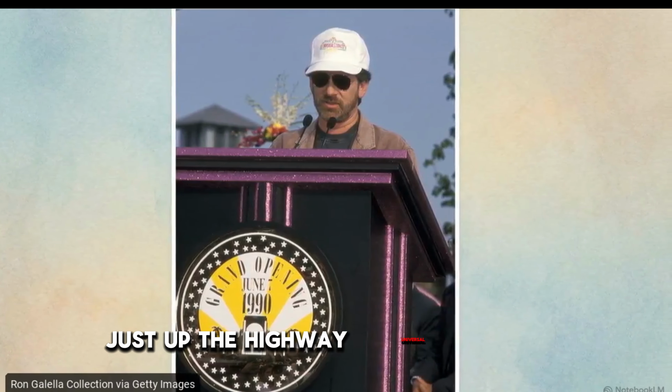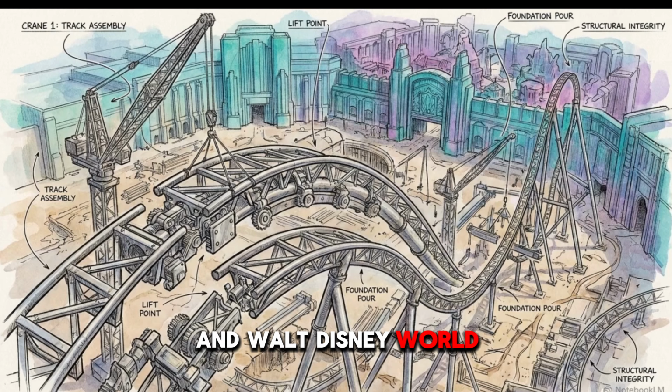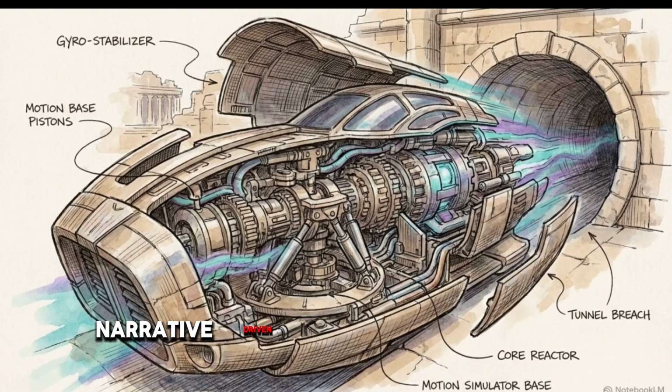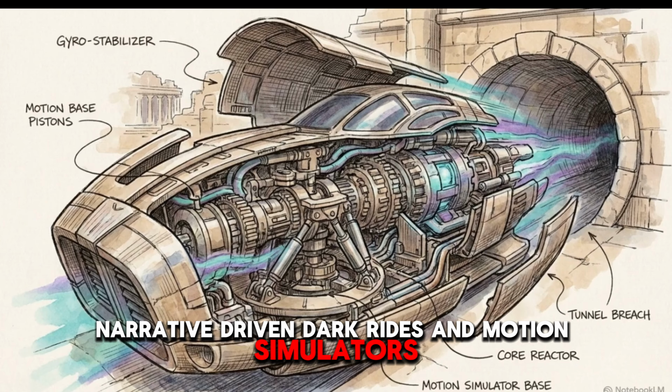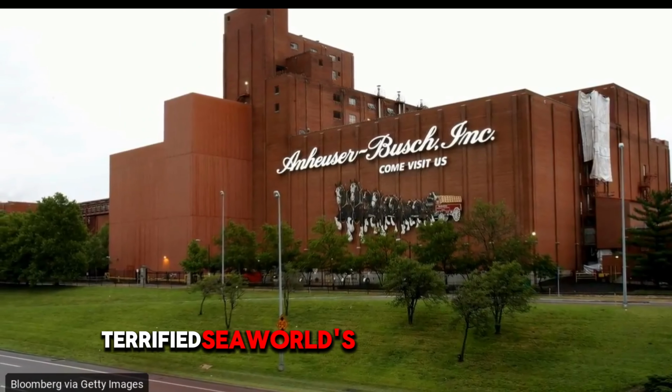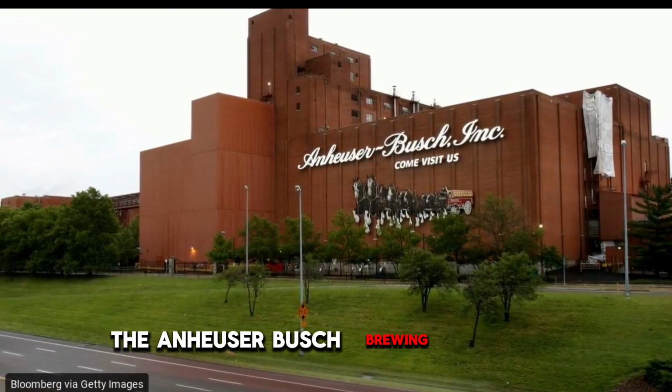Just up the highway, Universal Studios and Walt Disney World were pouring hundreds of millions of dollars into highly themed, narrative-driven dark rides and motion simulators. This massive influx of high-budget competition terrified SeaWorld's corporate owner, the Anheuser-Busch Brewing Company.